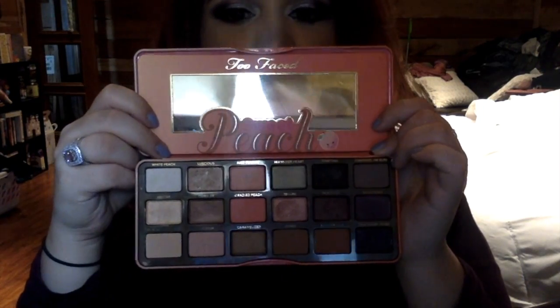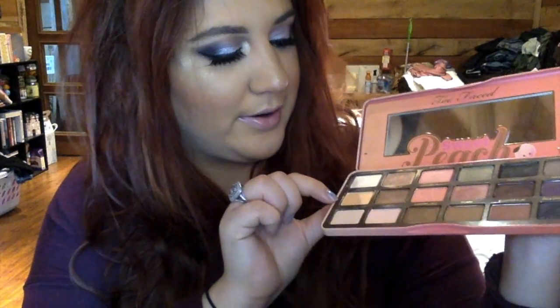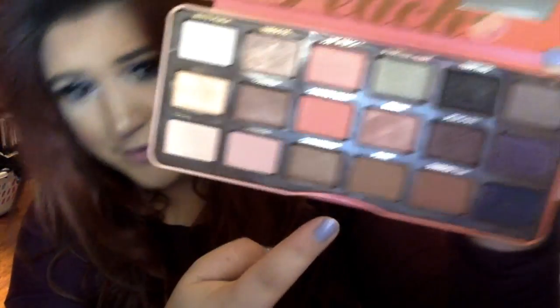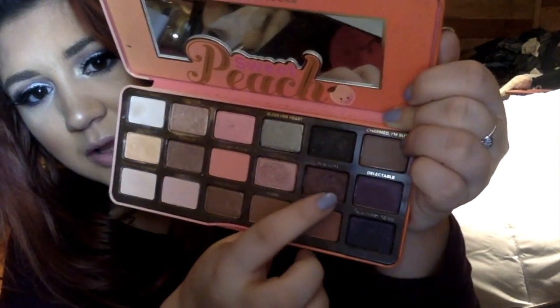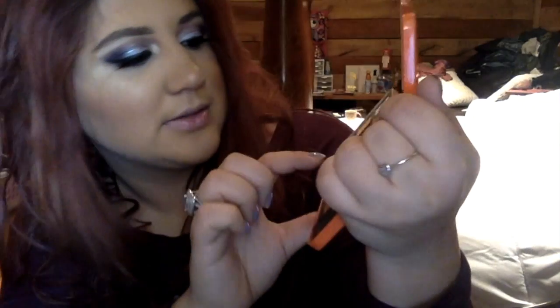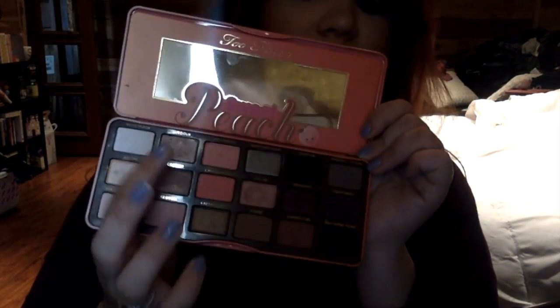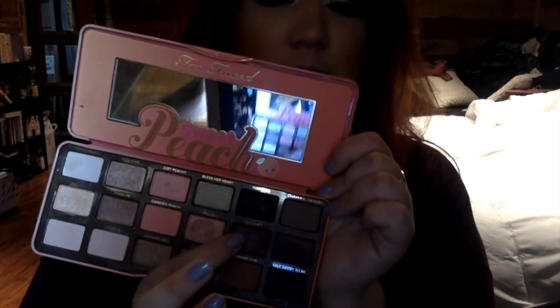This is just gorgeous. These shades over here, Nectar and Luscious, are super shimmery, super pretty. And then all the peachy shades. And then I am in love with this shade right here. What is it called? Peach Pit. I love that in the outer corner. I can use any of these shades over here and put this in the outer corner.